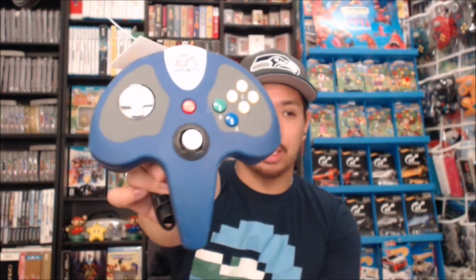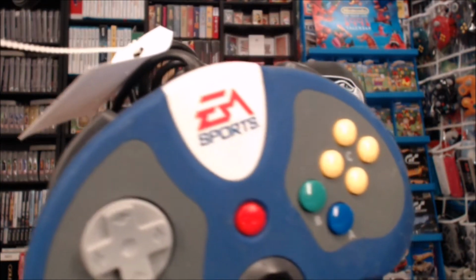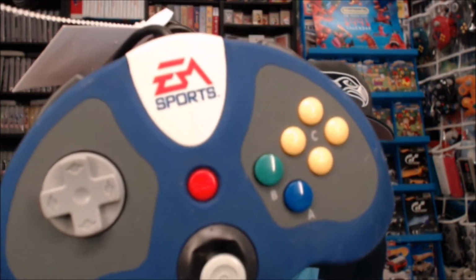Alright, I only had one chance to go to the thrift shop this week, again because I was sick mostly, and didn't find much, but I did find one thing. It is a Nintendo 64 controller, and it is a Super Pad 64 one. And what makes this one unique is, if I can zoom in there, it is an EA Sports Super Pad 64.